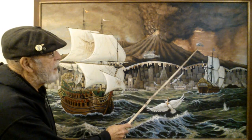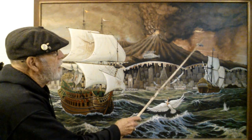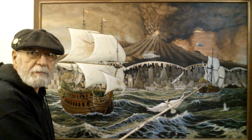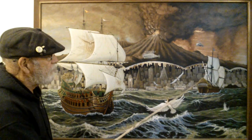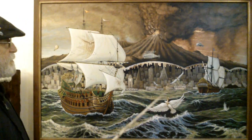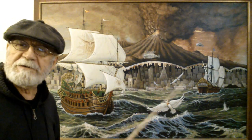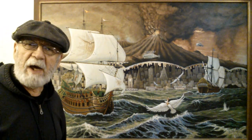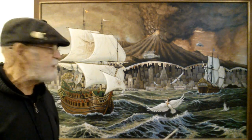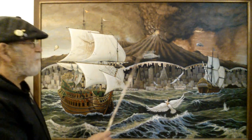Over here, there's a little flying ship right here. You can see, and below that flying ship is a sailing ship. It's kind of like a Spanish galleon type of ship. There's another flying machine right here. It's kind of almost like Jules Verne's type of thing. Master of the World. I don't know if you ever saw that movie or not. Probably goes back to the late 60s or maybe 70s. I'm not quite sure. But anyway, this is kind of just a figment of my imagination.